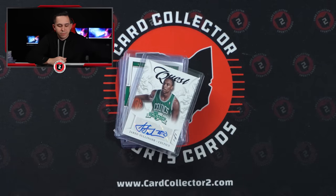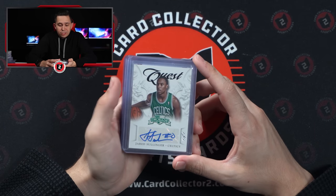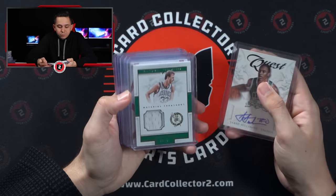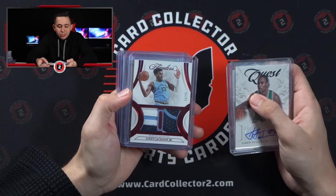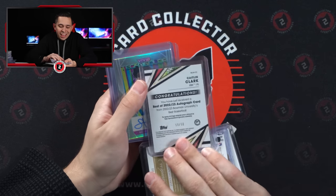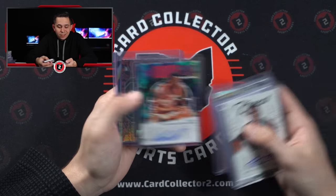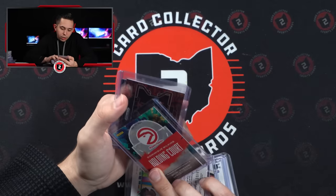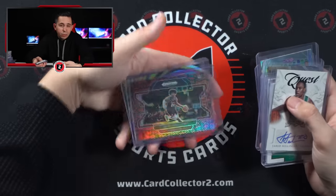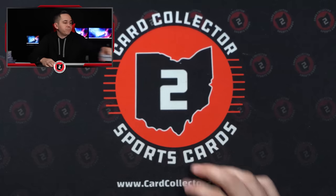Kind of a cool piece there. Columbus, Ohio legend. Jared Sullinger, 101 rookie auto. Larry Bird, game-used jersey. Triple J, dual patch out of 15. Another Lady Goat right there. Caitlin Clark, 50 of 50. Stud. Scoot Henderson. Dominique Wilkins, auto numbered 2 of 8. Jalen Williams, Venom parallel. And then a Magic Johnson auto.